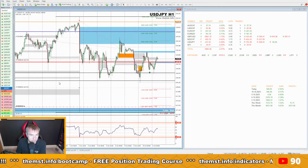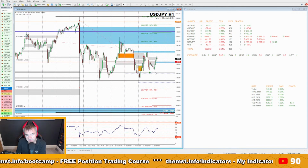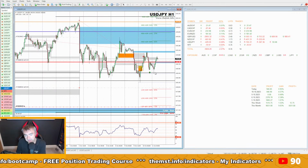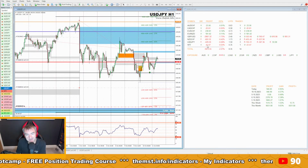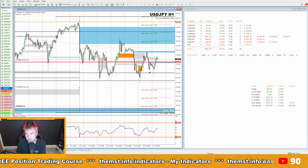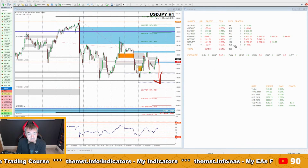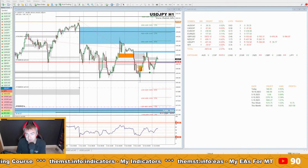US dollar yen, still no movement yesterday. I had an out this morning in Asia. I was asleep, so I didn't take it. We've pushed up again back into DD, not going anywhere at all. Absolutely stuck. So I'm going to hold it. I'm looking for US dollar weakness today, which is forecast. So we'll see if we get it.